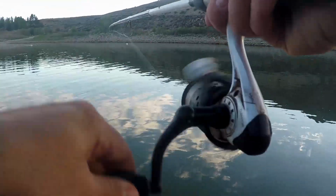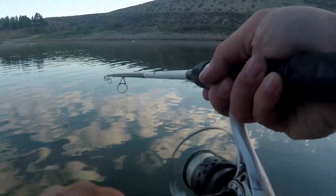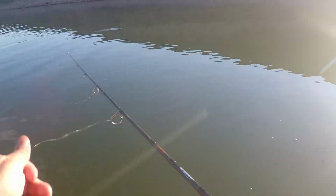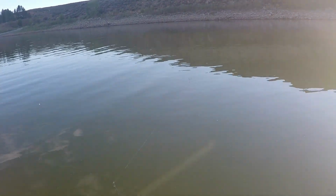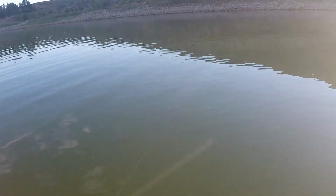I missed him. I got impatient. It was worm and marshmallow. Okay guys, what you missed off camera was me reeling in my worm and marshmallow, and a trout hit me on the reel in. So I'm gonna try a curly tail jig.